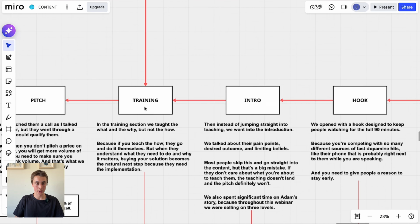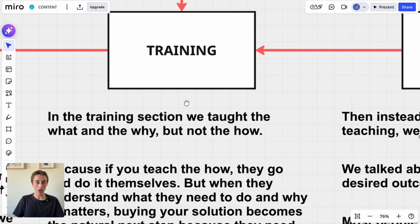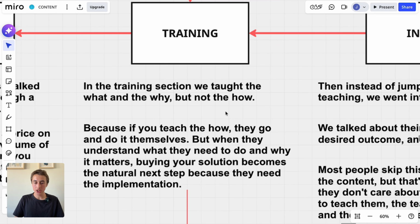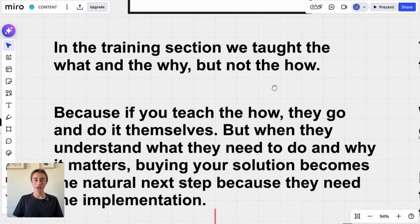So in the training section, we taught them the what and the why, again as in the emails, but now the how was a bit more elaborate, but we still didn't give them the full picture of the how to actually achieve things. Because if you teach the how in full, they just go and do it themselves. Because why would they want to pay you to do it if they know exactly how to do it themselves?